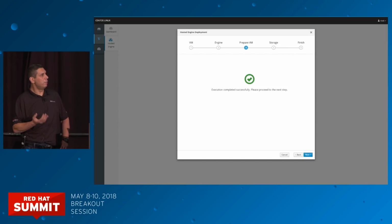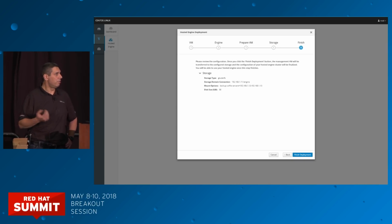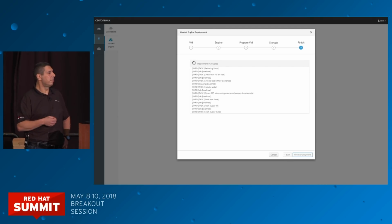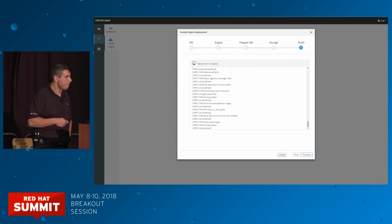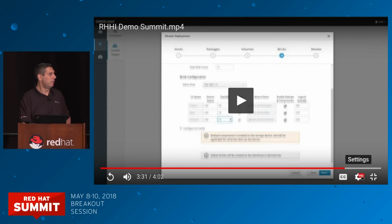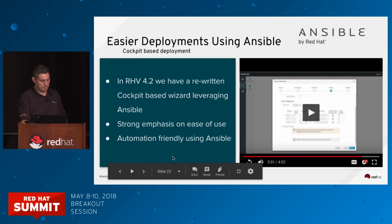And once we have a VM running, okay, we will move on and configure the storage. Since this is a RHI scenario, we already have our bricks and volumes ready for us. So all we need to do is ask that to run using the cluster configuration, and we're basically done. That's it. Very simple, less user mistakes, more automation. This is very, very important.